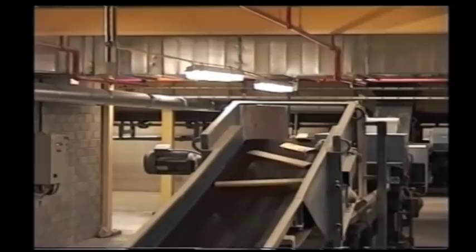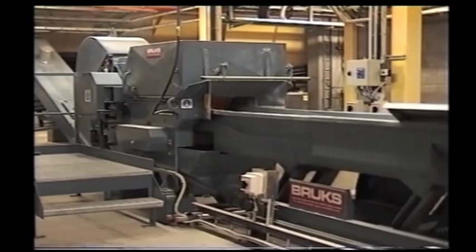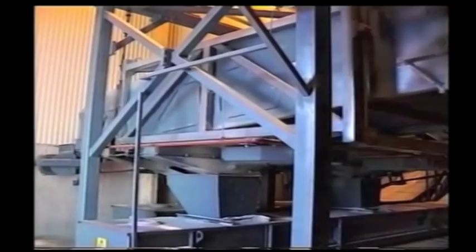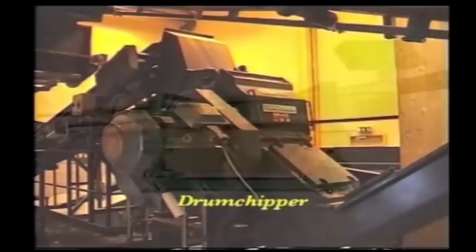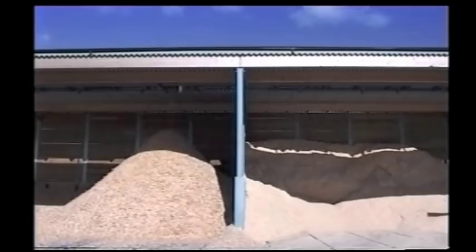Drum chippers convert the offcuts into pulp chips. Vibrating conveyors separate sawdust and align the wood material so it will be cut at a right angle to the fibers for the best chip quality. The swinging chip screen separates approved pulp chips from sawdust, pin chips and oversized slivers. Oversized pieces are recut in another drum chipper. The chips and the sawdust are stored under the roof, waiting for further transport with bucket loaders. We return to the sawmill.